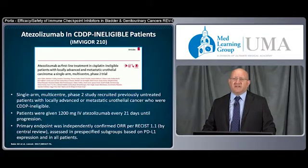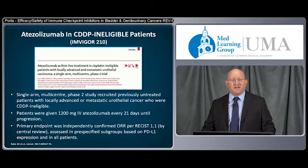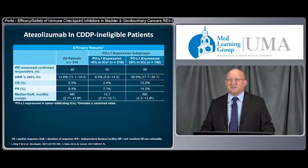Then came, in the development of atezolizumab, the IMvigor210 study, which tested the activity and safety of atezolizumab in cisplatin-ineligible patients. These are the results in terms of efficacy according to the positivity of PD-L1 expression, and it is clear once again that patients with high PD-L1 expression tend to have a better outcome, although responses and survival benefits are achievable also in patients with low PD-L1 expression. Once again, this highlights the present lack of very sound, applicable and reproducible biomarkers for immune checkpoint inhibitors activity.